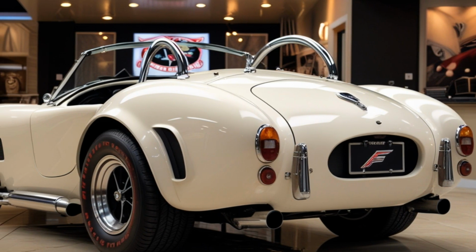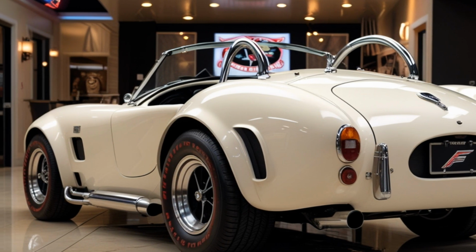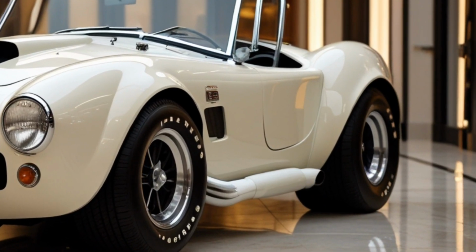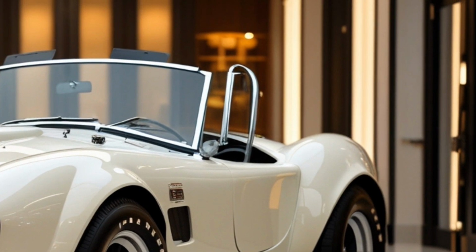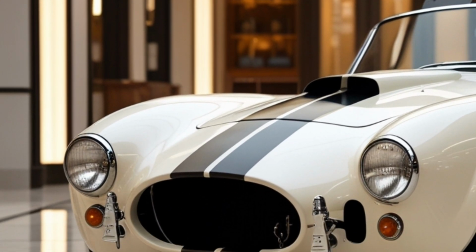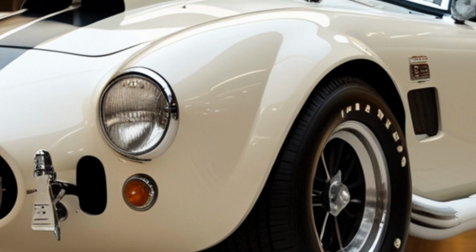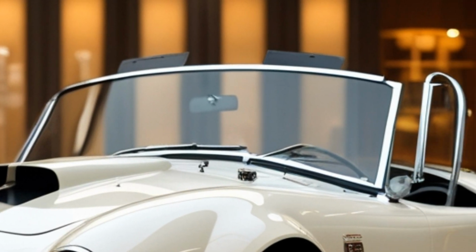When it comes to pricing, the Factory 5 Cobra 427 is in a league of its own. As a kit car, the base package starts at around $14,000 for the chassis and body, but that's just the beginning. Buyers need to source an engine, transmission, suspension, wheels, brakes, and interior components. For a well-built example with a high-performance 427 engine and quality parts, expect to spend anywhere from $55,000 to $90,000, depending on the components and labor involved.